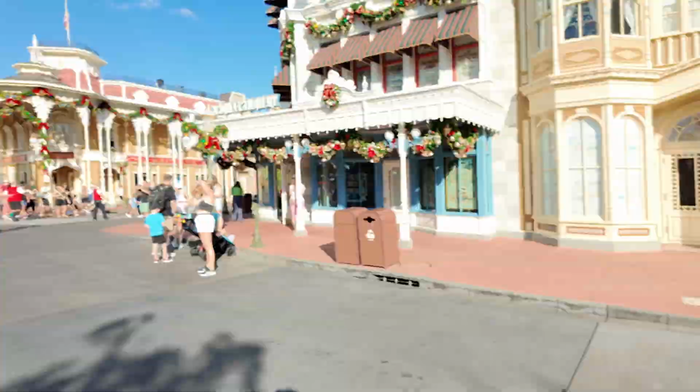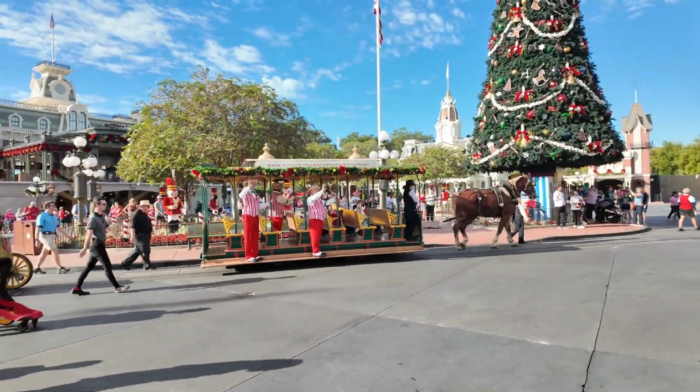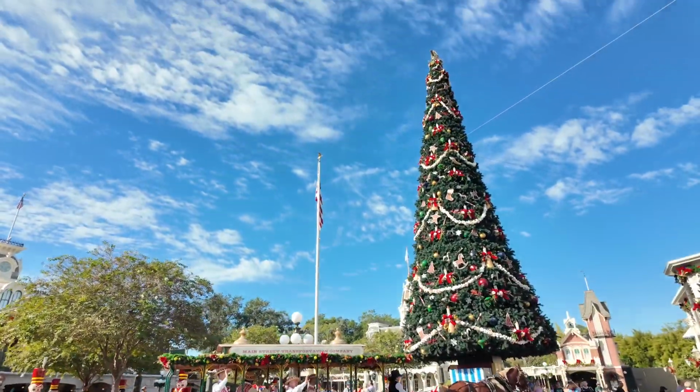All right, so we are ready for park number 2. We did Epcot. I will let you know, we got a little late at Epcot. Had a little too much sauce at Epcot. Never made it over to the second park. But we are in Magic Kingdom now on the first day of the Christmas parties. So they're actually coming down and they're singing and everything like that.